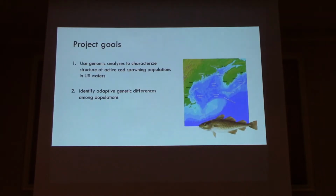So what we wanted to do with this project was to use genomic analysis to look in much greater detail at what the population structure is of the remaining actively spawning cod within all of US waters. And specifically, we also wanted to look at what are the particular genetic differences that we see between the groups.